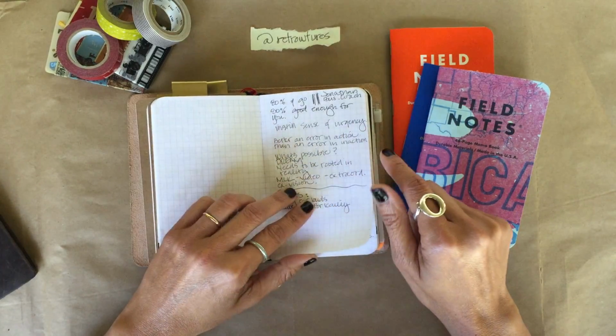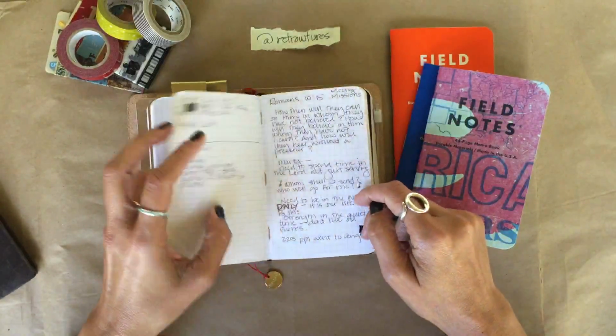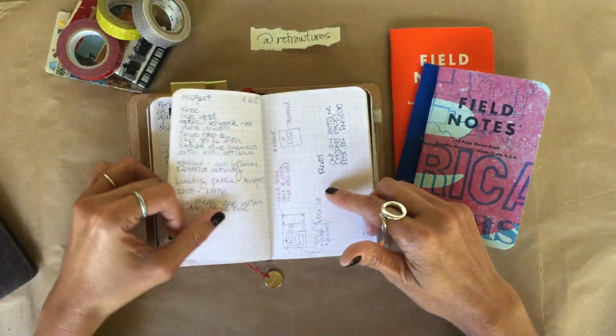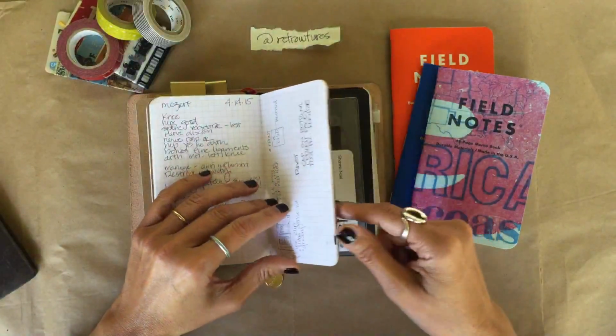My husband's business coach was in town and we went to dinner with him, and so those are some of the notes that I took. I was at a missions meeting, notes for that. Went to the vet, more drawings.